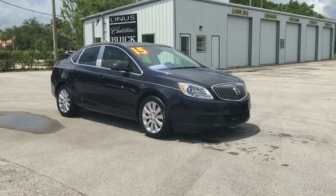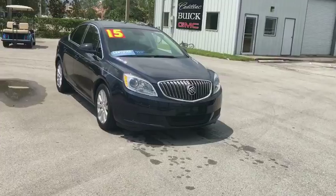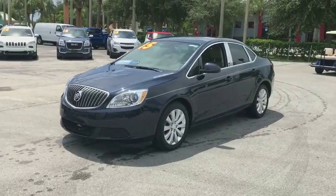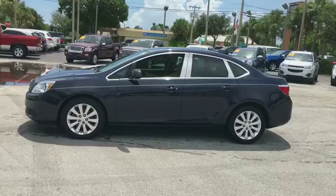The 2015 Buick Verano. Buick Verano is a compact car built on the Delta II platform, designed and built from the ground up with the idea of it being a Buick. This vehicle has less than 20,000 miles. Here are some of this vehicle's great options.